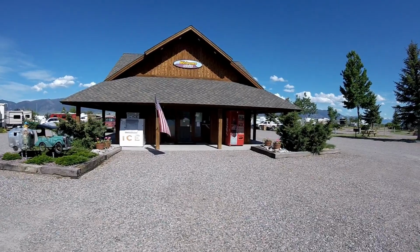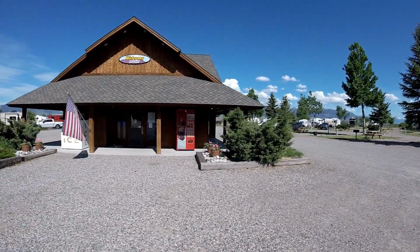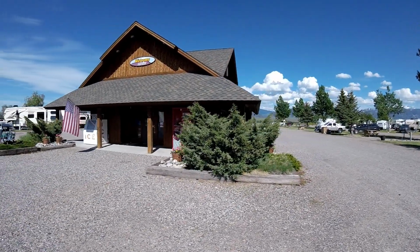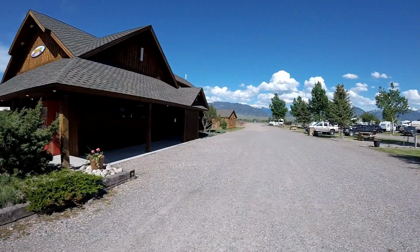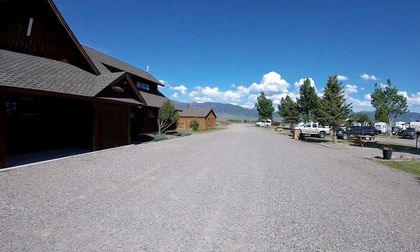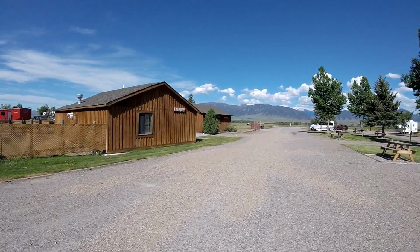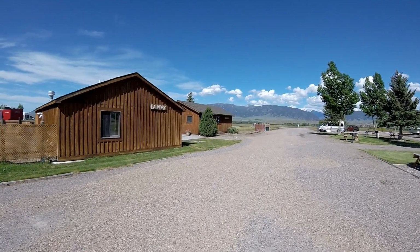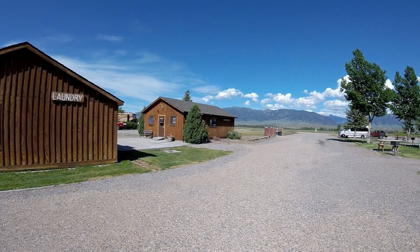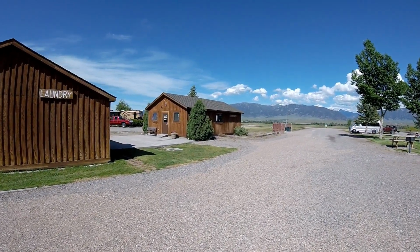This is the office and the welcome center. They have showers and bathrooms out back, laundry. We've used the laundry. It's really nice and clean. It wasn't that expensive. And they've got a clubhouse down here on the other side of the laundry. Let's check that out. There's the laundry. And then the clubhouse is right on the other side. There's the clubhouse. It's pretty nice inside. They got a bunch of books and magazines and tables and chairs if you want to play cards or something.